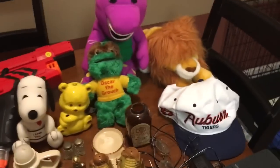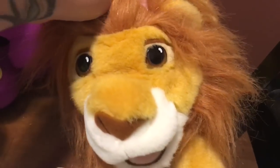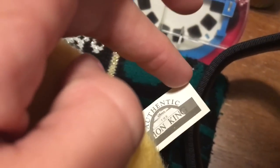Okay, I also got from there this Simba. And I will say I had some other Lion King plush as well that my son has stolen, and they're hiding in his room, but they were authentic Lion King from 1994, I believe it is.